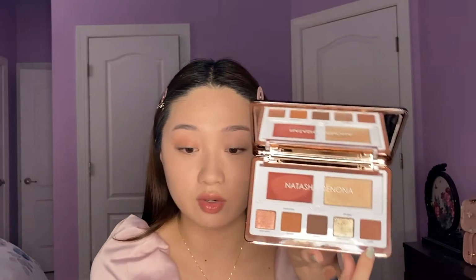Now we're gonna go in with the shade Crease. So I'm taking all of these colors very lightly because I have a lighter skin tone, but I feel like if you have a deeper skin tone, these would actually just be good transition colors for you. I'm gonna stick to the outer portion of my eye.